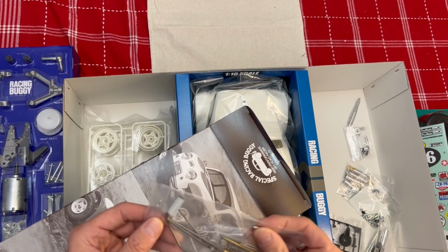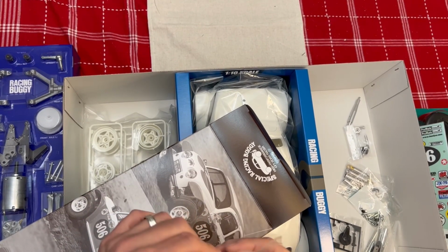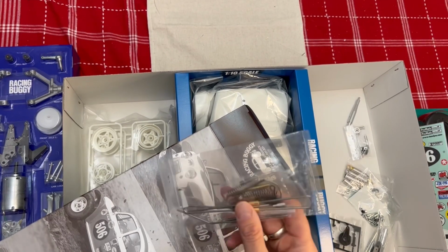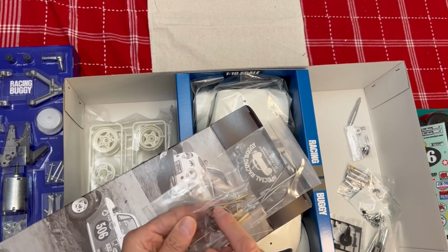I'm not sure what that is. I think that's actually this here. I'm not even going to speculate at this point. It's been just way too many years. We got the body clips here, the front springs.